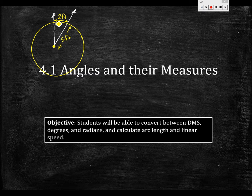Go ahead, Grant. Find the circumference. We can do that if you like. What is it? Yeah, it's 10 pi. Okay, got it. There's the circumference. 2 over that? Is this it? Okay, so I'm with you. That's the proportion of the circle that arc represents, or something.